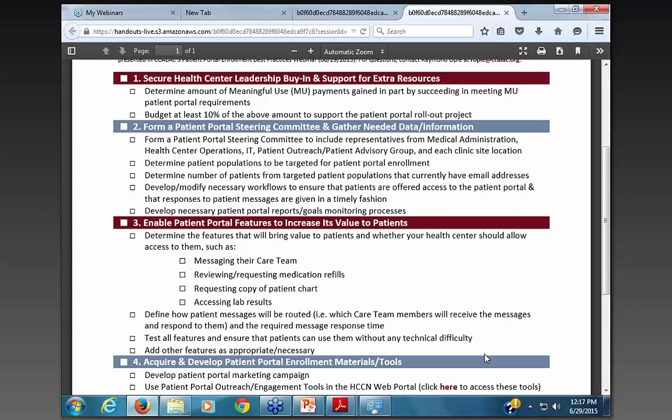Fourthly, you will need to acquire and develop patient portal enrollment materials and tools. So as Beverly mentioned, you will need to develop a patient portal marketing campaign. One of the things that could help you out with that is some of the patient portal outreach and engagement tools in the HCCN web portal. We released a number of those tools last year to our HCCN members, but anyone in the association can access them. It includes templates for flyers, brochures, for you guys to distribute to your patients in the waiting room or put up as posters in the waiting room or the exam room.